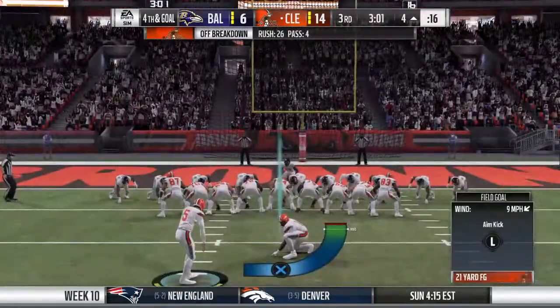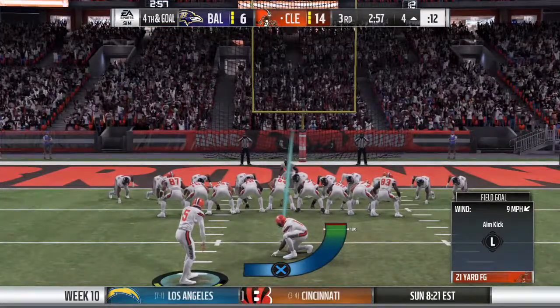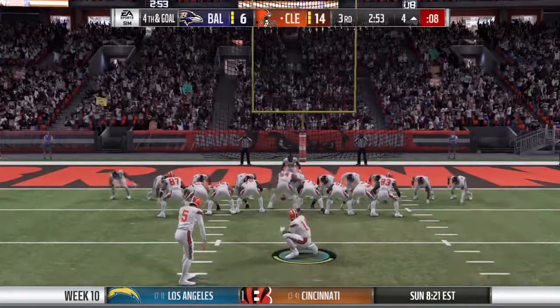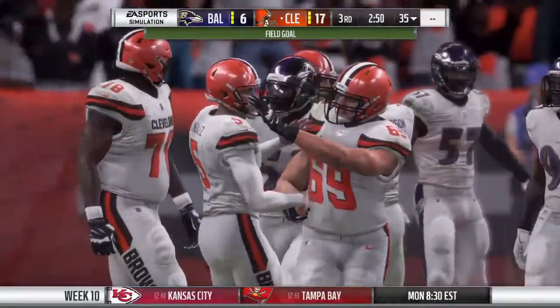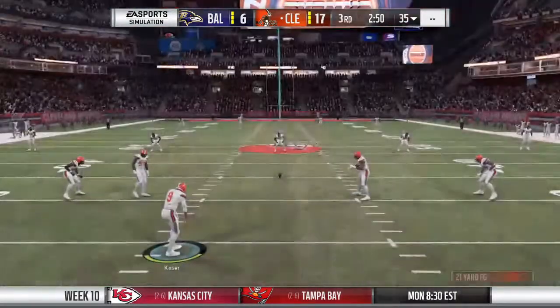Zane Gonzalez now to try the Browns field goal. This will be just a 21-yard attempt. And Gonzalez puts this one through. And that will extend their lead here to 17-6. So give them 3 there.